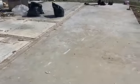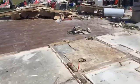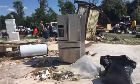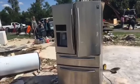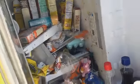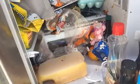I'm going to flip the camera one more time. This is a slab. Now this is Carolyn's home, and it was completely leveled. Look, there's the refrigerator. Didn't move very far. Look at this. All of the groceries. Inside, even a little boutonniere.